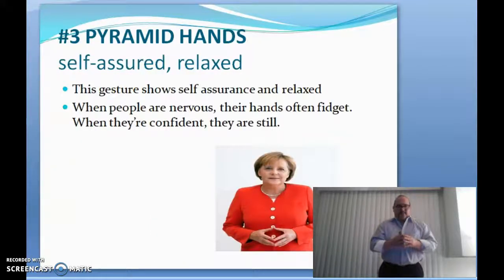Number 3, the pyramid effect. Having your hands together, which I use often when I'm speaking, in front of your abdomen together. This shows self-assurance, a relaxed state of mind, staying focused on what you're going to be speaking about. A great example is Angela Merkel. When she speaks in Parliament in Germany, she does this gesture a lot. This keeps her calm and people can understand what she's speaking about. Pyramid gesture.